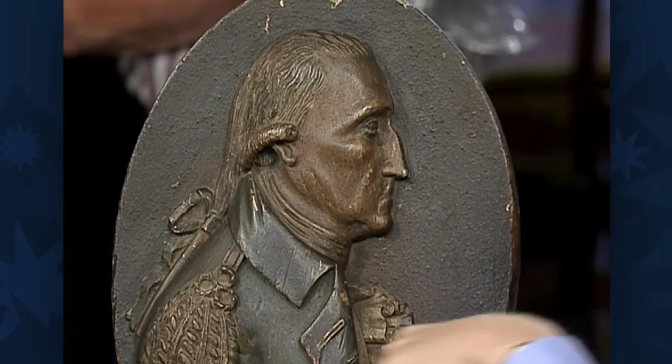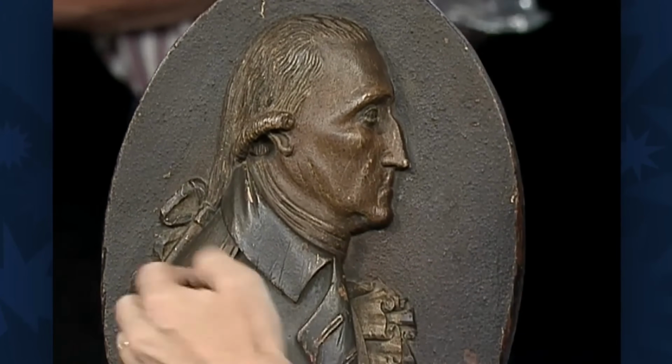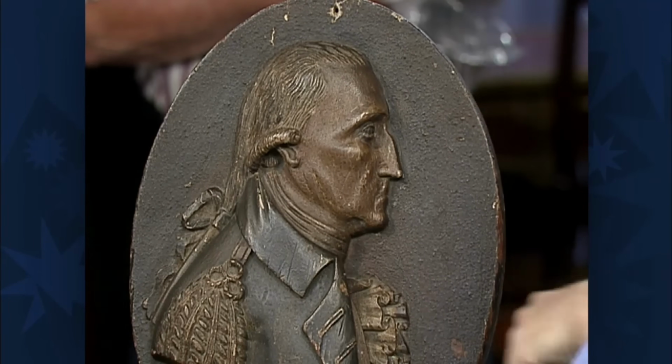Only a handful of similar Washington medallions are known, and nearly all reside in museums throughout New England. George Washington was obviously an icon and a major figure, so these medallions were probably made to be placed outdoors. There were actually 8 of these listed in Samuel McIntyre's inventory when he passed away, and this possibly may be one of those 8 medallions of George Washington that are listed.